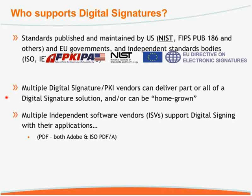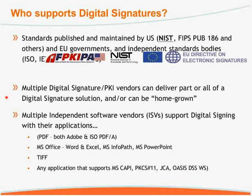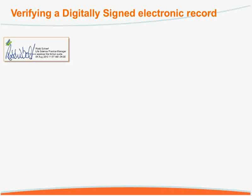This includes PDFs. Obviously, Adobe has had wonderful support for digital signatures for many years. But now the PDF standard is an ISO standard, so ISO incorporates the digital signature standard in ISO 32000 definition for PDF archive. Microsoft Office and other Microsoft applications support digital signatures. TIFF, and any application that supports open standards like Microsoft CAPI, PKCS 11, and others. As I mentioned before, digital signatures could also be used to sign things other than documents, such as data or XML. Since we're not going to provide a demonstration of how to digitally sign a document today, I thought I'd give you a quick peek of what a digitally signed document looks like.